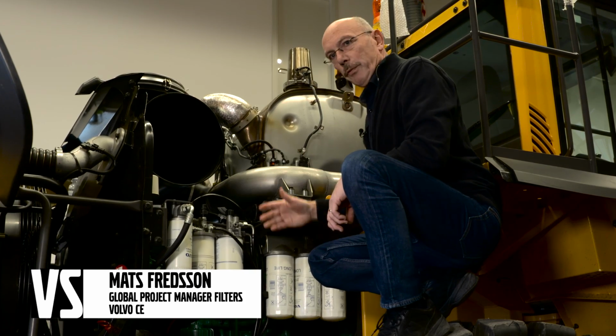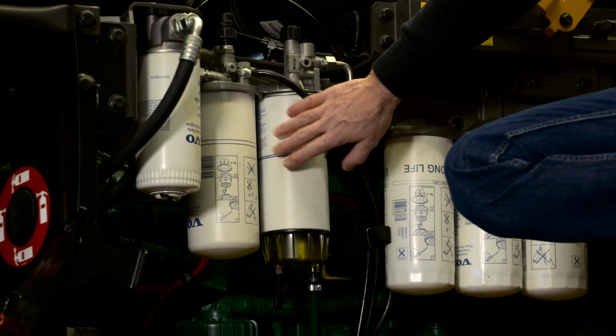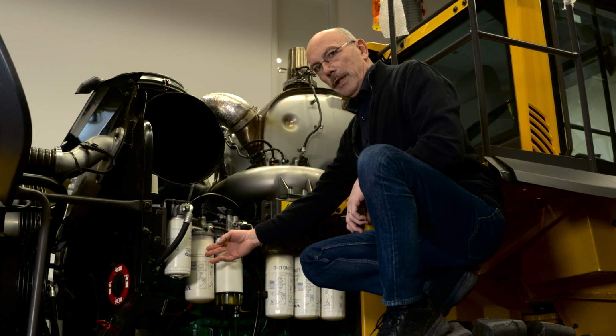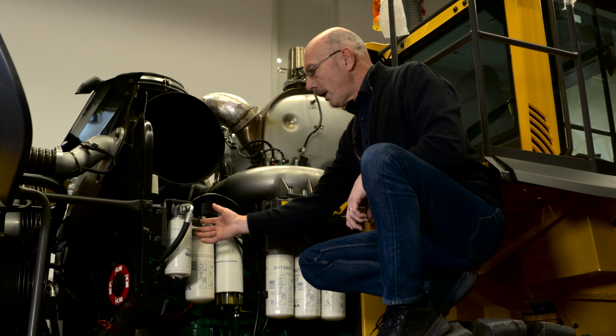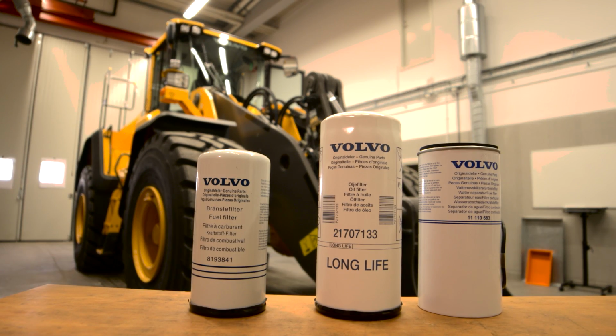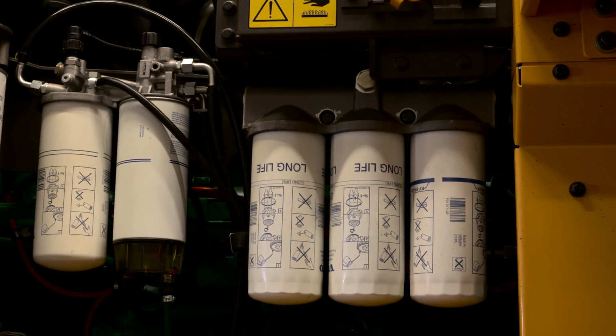Here we have a range of filters on the machine. We have the engine oil filter, a water separator, the fuel filter, and a hydraulic filter. As a result of careful research, genuine Volvo filters have been painstakingly developed to provide optimum performance.